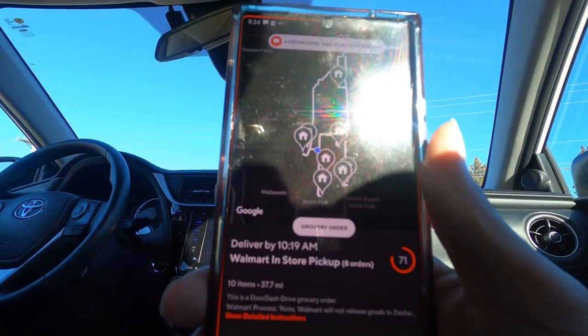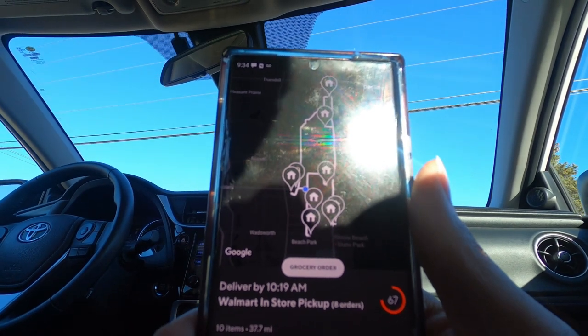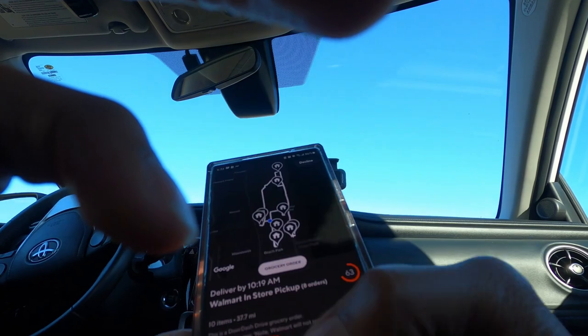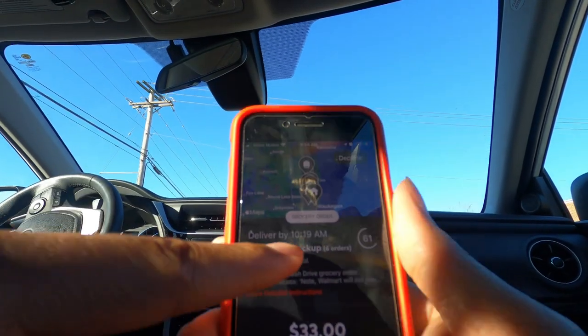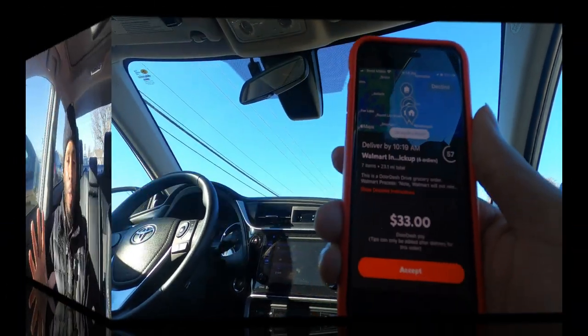What does a Walmart in-store pickup look like? Walmart in-store pickup, eight orders, 10 items, 37.7 miles for $46. You know we're taking that, baby. Then we have another one on my phone: Walmart in-store pickup, six orders, 23.1 miles for $33.